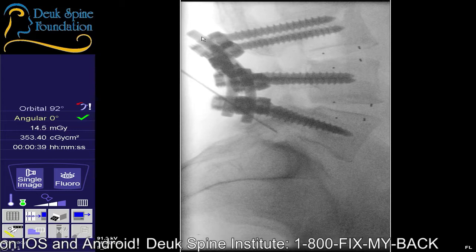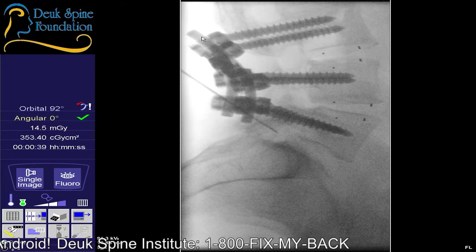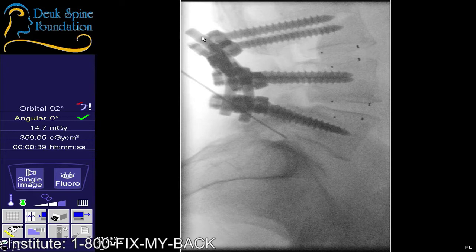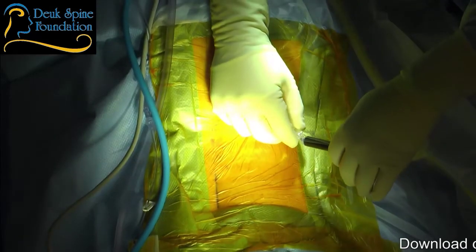You comfortable? Where do you feel that, Shot? Where? Just your back, not down your leg? Not down your leg? All right, are you comfortable? What's wrong? Where does it hurt?